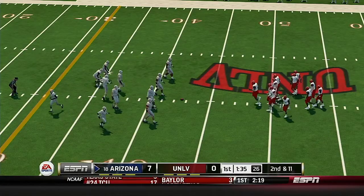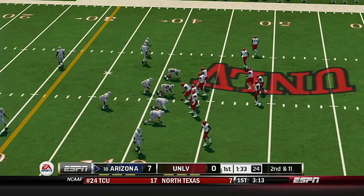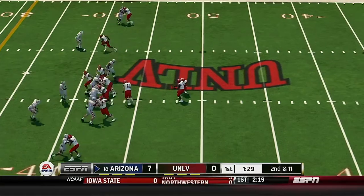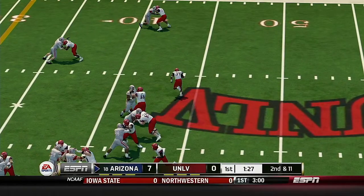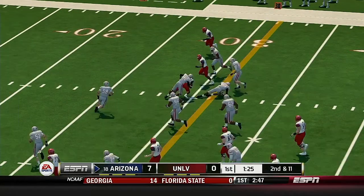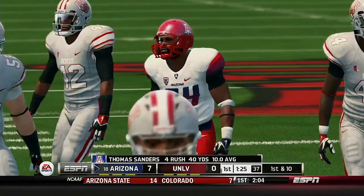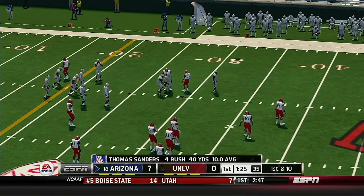Second down and 11 yards to the sticks. Ball on the 43-yard line. They'll give it off here. Makes it out to about the 29. Call it a gain of 14 yards. That makes it first and 10.